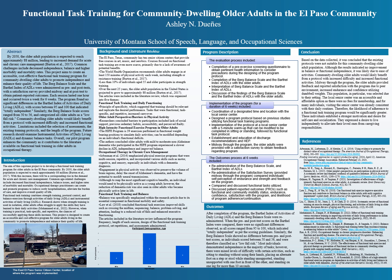Based on the data collected, it was concluded that the existing protocols were not suitable for this community-dwelling older adult population. Although the results indicated no improvement in balance or functional independence, it was likely due to the ease of activities and that the individuals were already community-dwelling older adults who were already motivated to remain active and independent, and attending the senior center activities was already considered a routine activity for most.